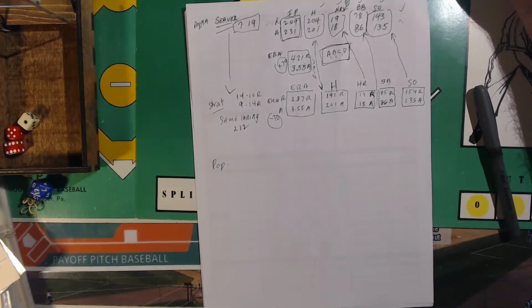Mets win the final game, 3-1. Seaver wins it. Wins his 14th game of the season. He goes 14-10 versus his actual 9-14. But much better than with APBA. He was 7-19 with APBA. Take care.